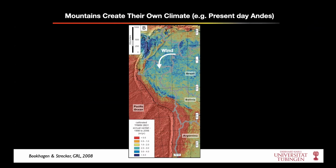This is an example from South America. So you have the west coast of South America right here. And what the different colors represent is satellite-based precipitation across South America over a 10-year period here. And very simply, the red colors represent dry, the blue colors represent wet.